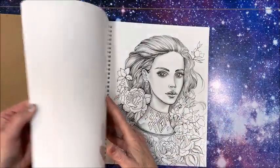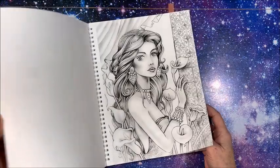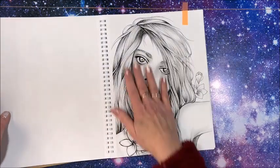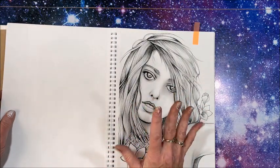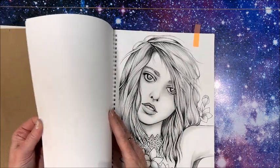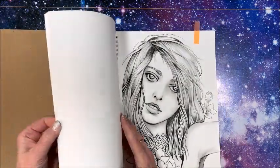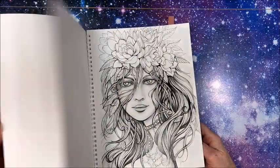Whoa. Yeah, because it's such heavy paper, it's really hard to just do a quick flip. I think I had this one marked because this is one I wanted to try with my pan pastels, to start working with my pan pastels on portraits, and I thought that would be really pretty to try on there. Haven't gotten to it yet, have I? But yeah, gorgeous, gorgeous book.